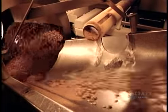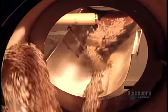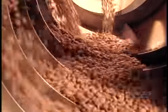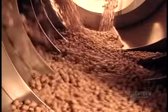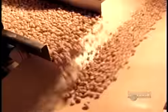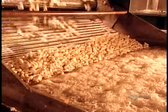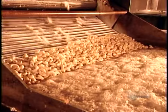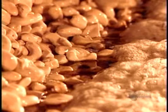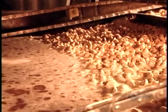They tumble on the seasoning after cooking when they use the other method of preparing shelled nuts. Instead of dry roasting the nuts as we saw earlier, they fry them in oil. This process is called oil roasting. It gives the nuts a greasier fried taste. These cashews are on their way to be oil roasted. They go into a huge frying tank containing 2,200 liters of canola oil, heated to 160 degrees Celsius.